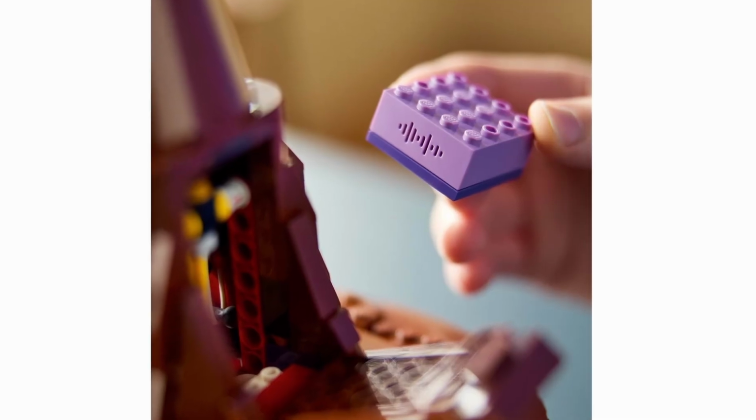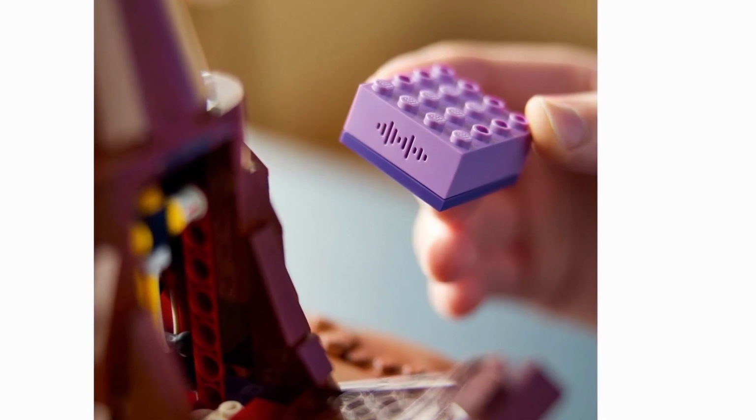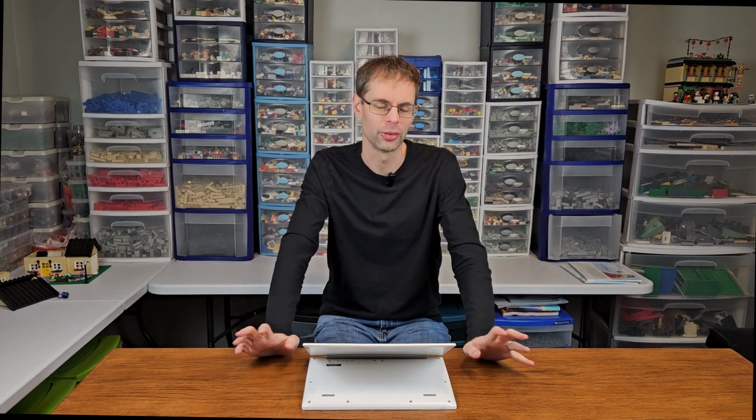Now, the sound brick in and of itself is not brand new as a concept to LEGO. You go back to 2009, the Grand Carousel had a sound brick. I think one of the UFO sets and some others had sound bricks, but the sound bricks were different. They played one thing. This sorting hat gives you 31 different phrases uttered by the sorting hat throughout the movies of Harry Potter.